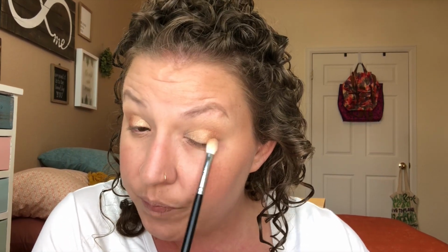Definitely punches that up. Alright, taking the brush that we applied the bronze with, I'm just gonna tap that on the floor and tap that over that lid shade just so we have a nice blend. Make sure that bronzy shade is still present.